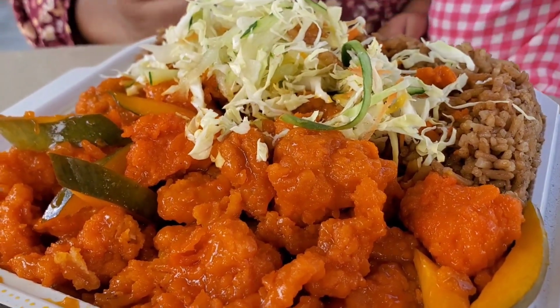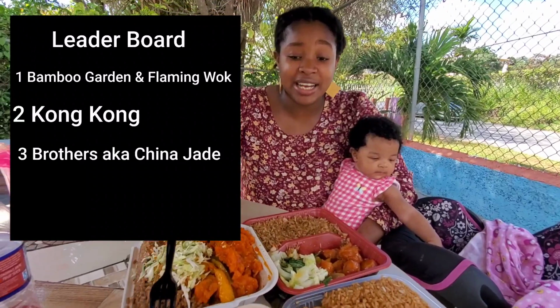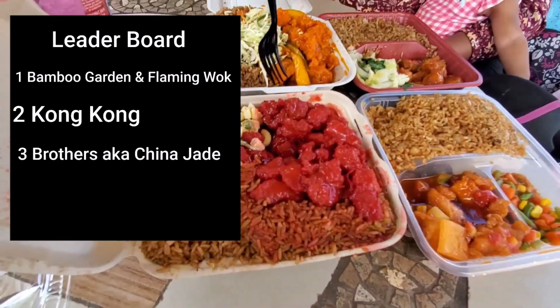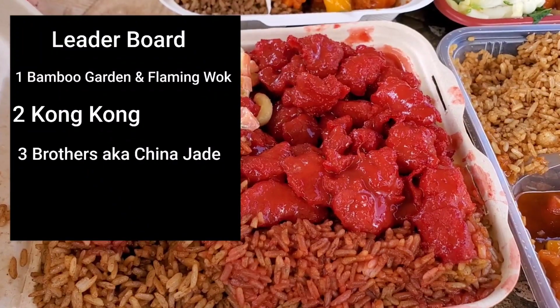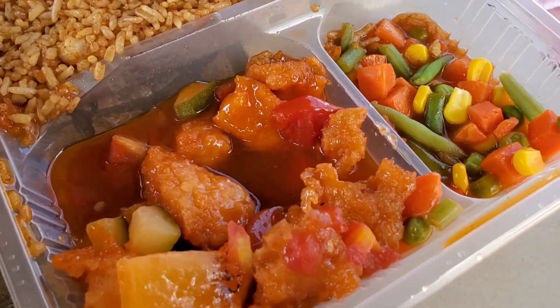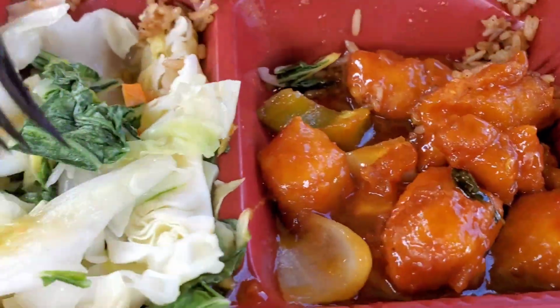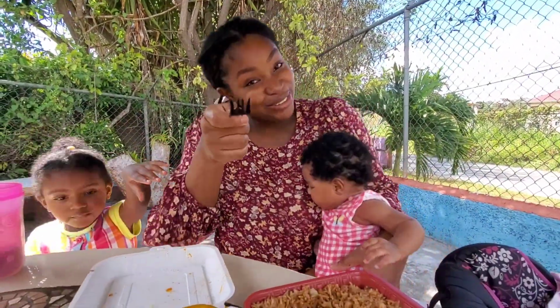So this is definitely no barbecue chicken, but it's not really so oriental as the Bamboo Garden and the Flaming Wok. So that is why I would place it below Flaming Wok and Bamboo Garden, but above what I want to call China Trail. Yeah, it's just in the middle. So this is the review, guys. Beautiful Jamaican Chinese food, sweet and sour chicken. This is how we eat our sweet and sour chicken. So stay tuned until next time.